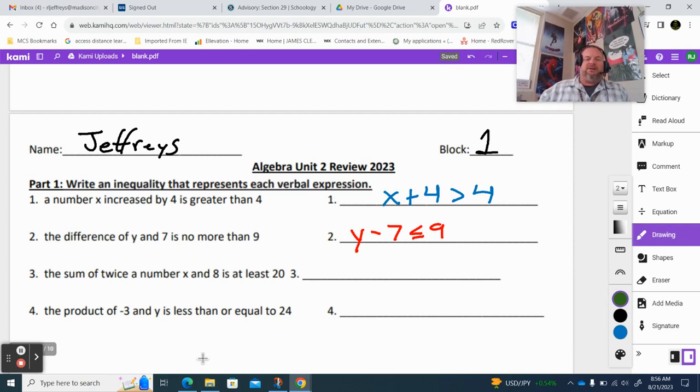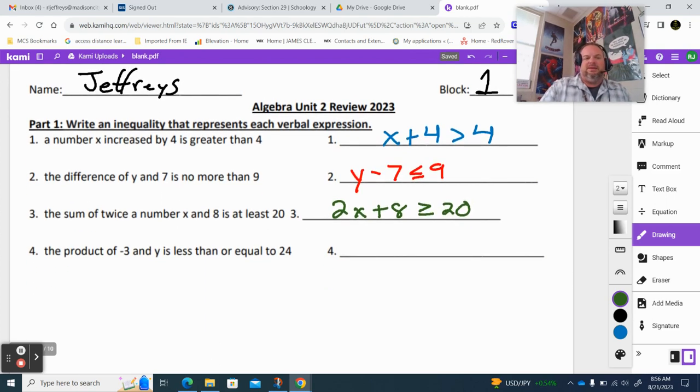The sum of twice the number x and 8 is at least 20. The product of negative 3 and y is less than or equal to 24. All right.